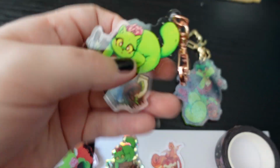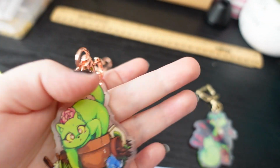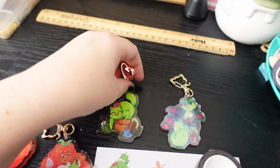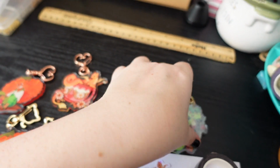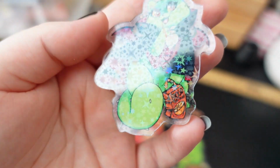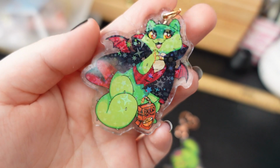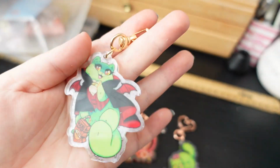This one is just Prickles. I got a lot of Prickles merch because of Comic-Con next month. And then this is Vampire Prickles. Yeah, and on one side I chose to get this really gorgeous graphic sparkle dust overlay, and the other side is plain.